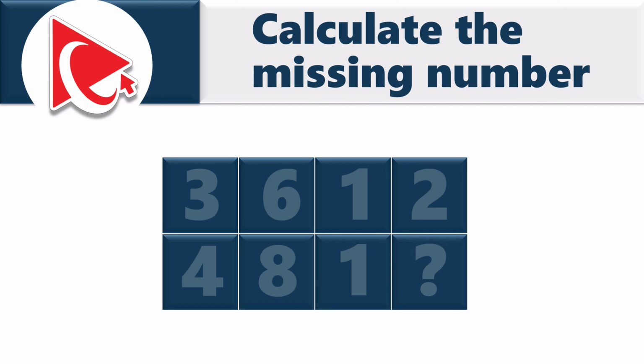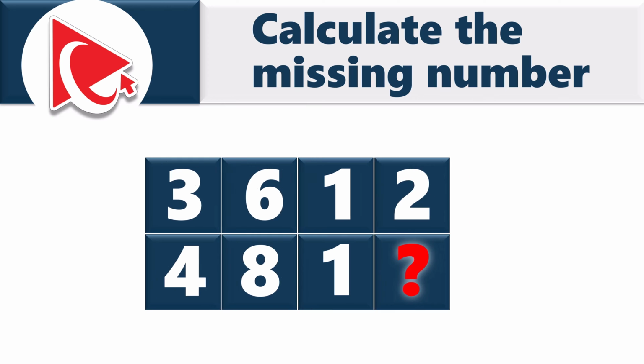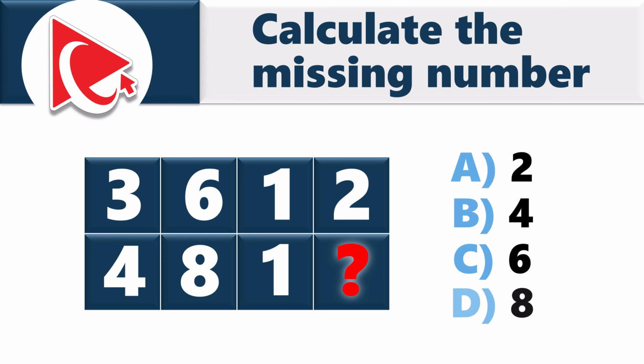You're presented with 4x2 matrix. Matrix has 7 numbers, and you need to calculate the 8th number. The numbers in the first row of the matrix are 3, 6, 1, and 2, and then numbers in the second row are 4, 8, 1, and then comes the missing number, which you need to calculate and select out of 4 possible choices. Choice A, 2. Choice B, 4. Choice C, 6. And last but not least, choice D, 8.